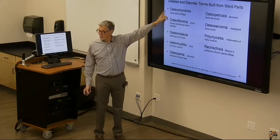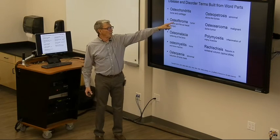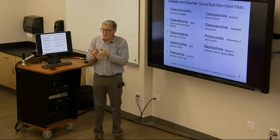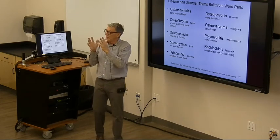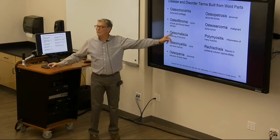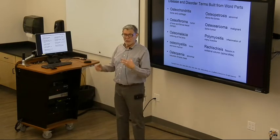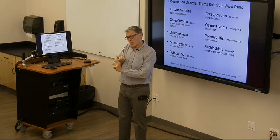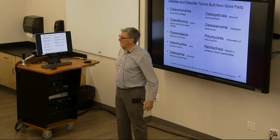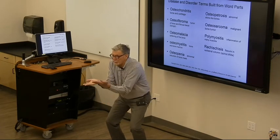Osteochondritis, bone and cartilage. Osteofibroma, a tumor of the fibrous tissue of the bone. Remember, you have fibrous tissue on the outside, you have fibrous tissue on the inside, the periosteum and endosteum. If those cells start overgrowing, that's where it can start from. Osteomalacia, softening of the bones. In many cases, better known as rickets, somebody who either had an inability to absorb calcium, inability to utilize calcium, or insufficient calcium or vitamin D in their diet, or whatever. Their bones don't grow long, and they are soft, and they curve outward.